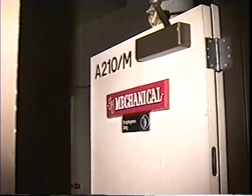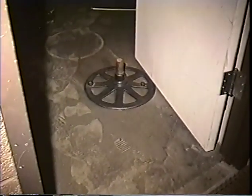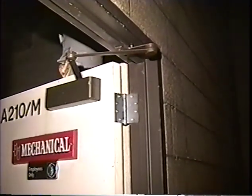This is a mechanical ventilation room, probably for the stage area itself. The door indicates mechanical room. We've got a rated door assembly, pneumatic closure, and some type of heavy metal cast iron stand holding this particular door open. This was also open during the time of the fire, as indicated by the amount of soot and those types of things on the floor and stacked material in here.